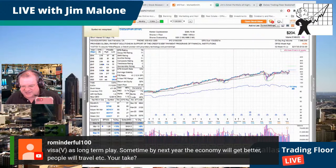217.35 is the buy point for Visa. Now, what does that mean? Well, if Visa moves above 217, then it's likely to go higher and not pull back. Until it gets to that 217 range, it's likely to pull back. So if you're patient and willing to wait and buy it at 217, I think that would be a good place to buy it.